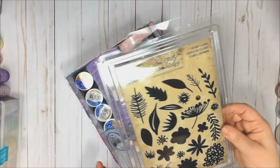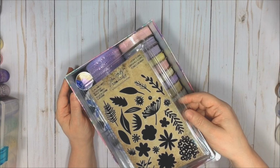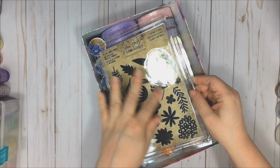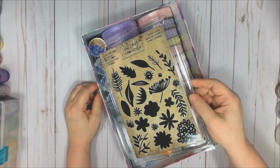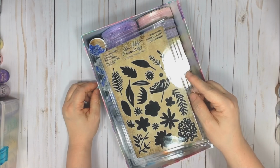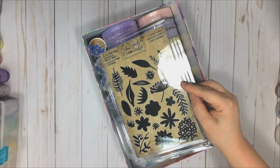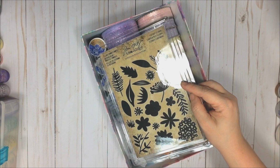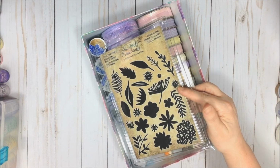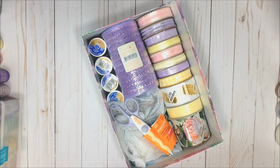So anyway, this next deal, sorry about the glare. This is the Tim Holtz cling foam stamps with florals and leaves and things. Normally it is $11. I got it for $5.50 with a 50% off regular item coupon. It can be hard to find things that are regular price to use them on, but the Tim Holtz was not on sale, so it was the perfect time to use just one of those.